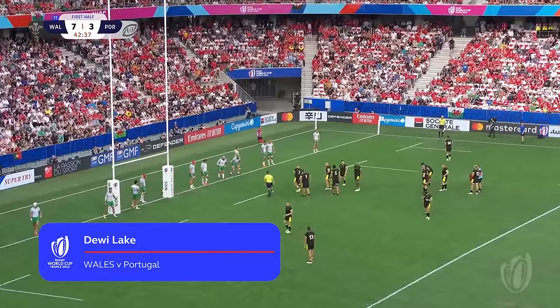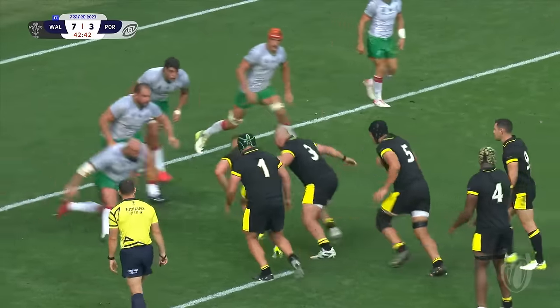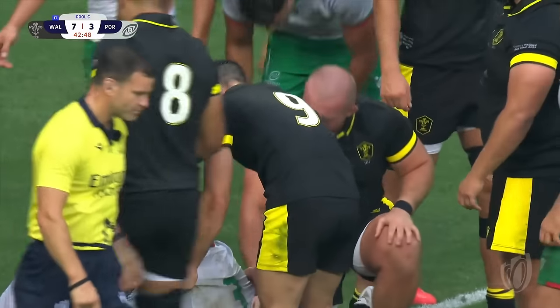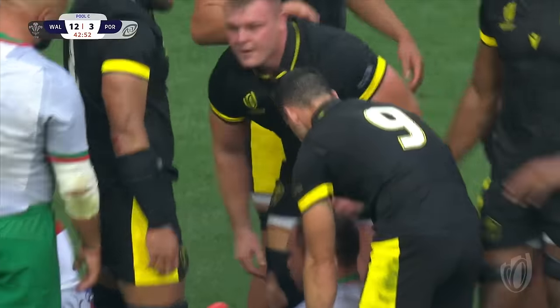Wales. Five on the five, please. Five out. Last time it was a tap from Dewi Lake. Same again. He crashes towards the line. It's a captain's try for Wales. Dewi Lake has his name in the record books.